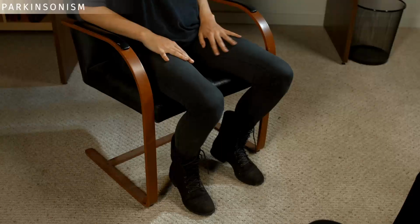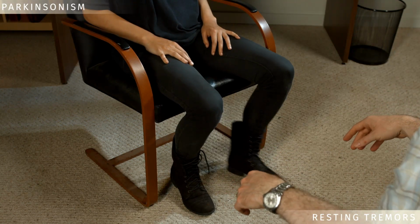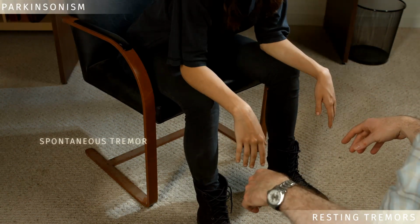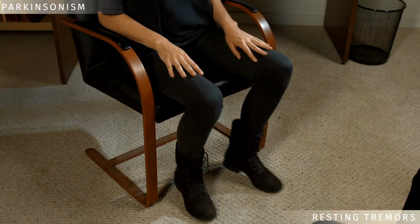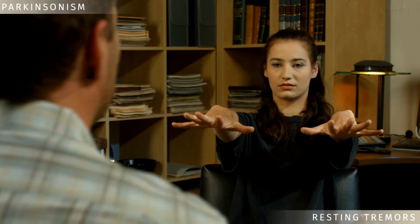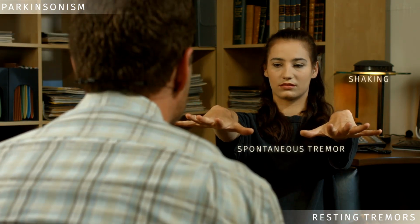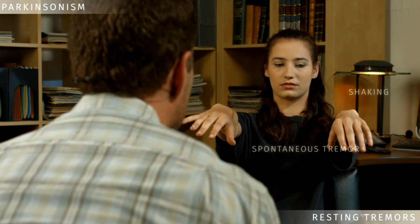Next, what I'm going to ask you to do is lean your hands over your knees with your elbows on your thighs like that. I'm just looking for any tremors or shakes. That's great. Excellent. Okay. Hold your hands up like this for me with your fingers apart. And what I'm looking for is seeing whether you have any tremor or shakes. That's great. And relax your hands.